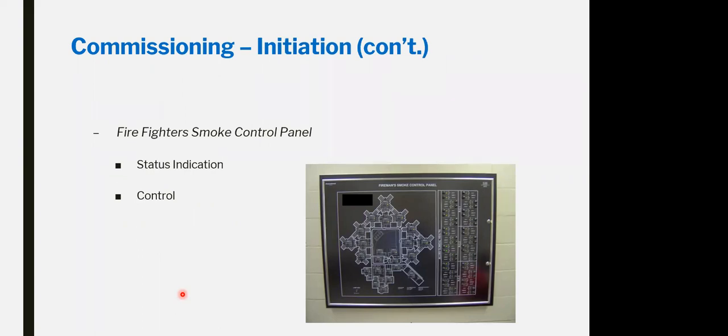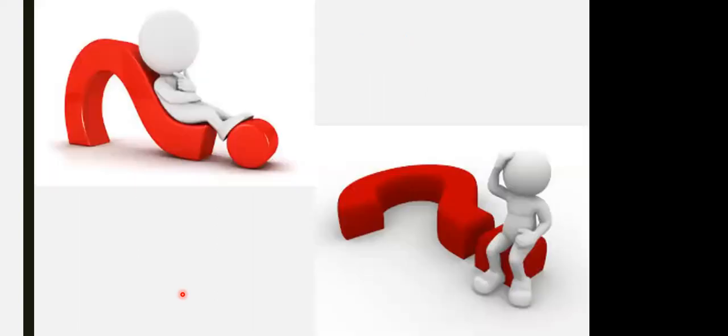During the commissioning, it has to be connected to the simulation for the mimic panel of the fire alarm, which is reported to the fire control command centers, indicating which area of the fire and the location of the fire dampers and the situation of the fire dampers as well. And that's it for the smoke management system.